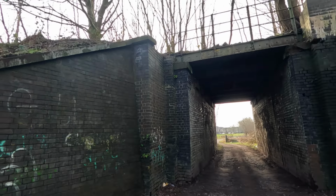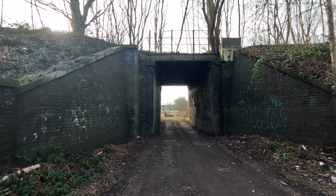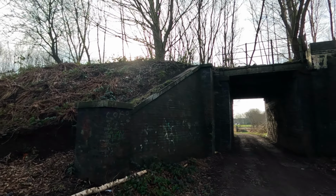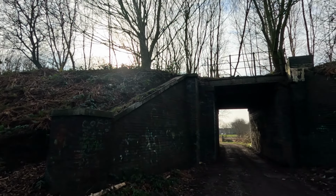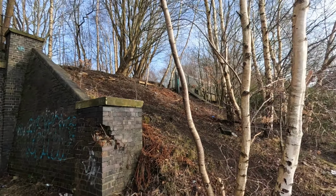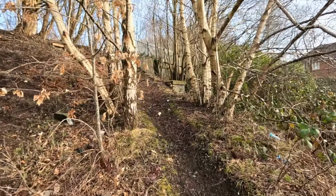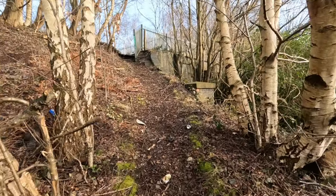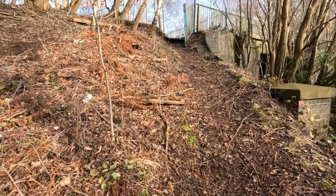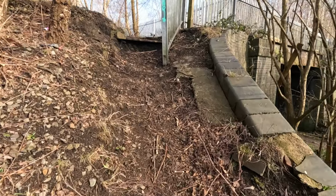Oh yeah, I'm liking that. Definitely need to go back through though in order to get up there. That's really nice, pleased with that. The other one just through there. Looks like actually the other bridge is completely gated off, so I wouldn't be able to cross it anyway. But let's run up and we'll have a look at it anyway.